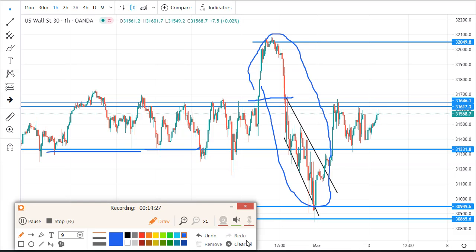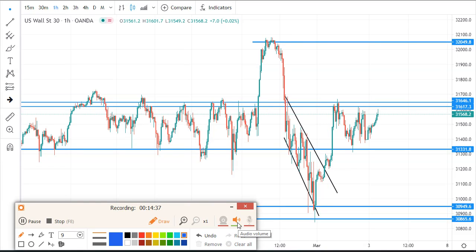So if maybe you lost something here, it means there's something that you should learn. You should learn that you should not always be in the market. You should know these moves.